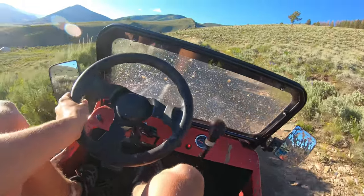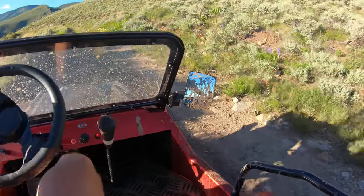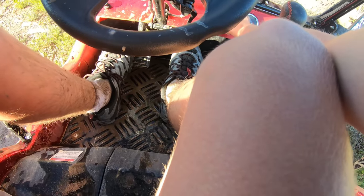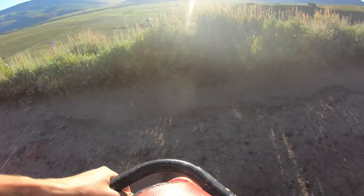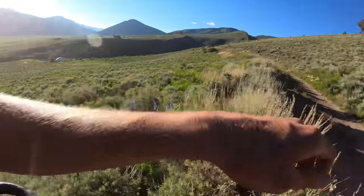Definitely sputtering a bit, but I think we're gonna make it. I'm just gonna turn around right here. Okay. And it dies. So now let's just back up and try not to fall off the mountain.